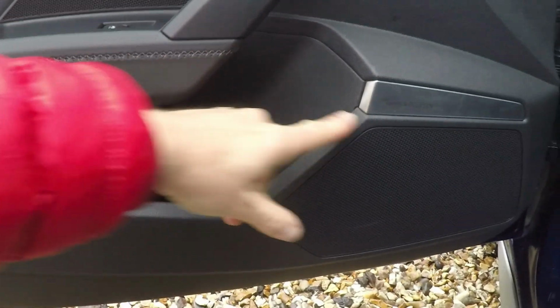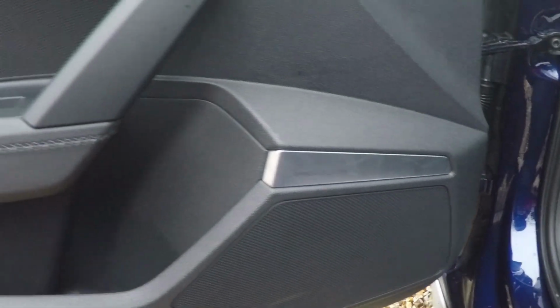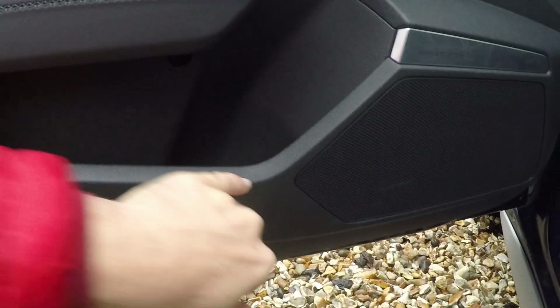And on this car, at least, we've got a tiny little bit of trim there that says Bang & Olufsen, because it's got the B&O sound system as part of the comfort and sound pack. But I think the BMW knocks this for 6, and that's just plastic there. Plastic. Yeah, interesting times.